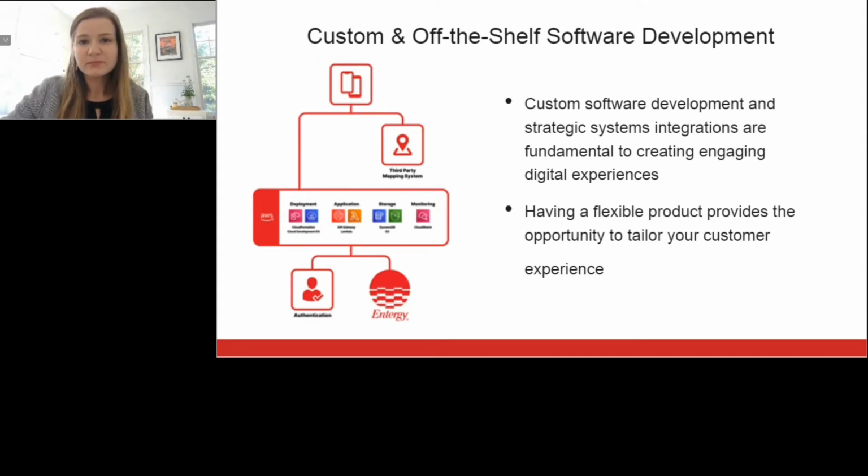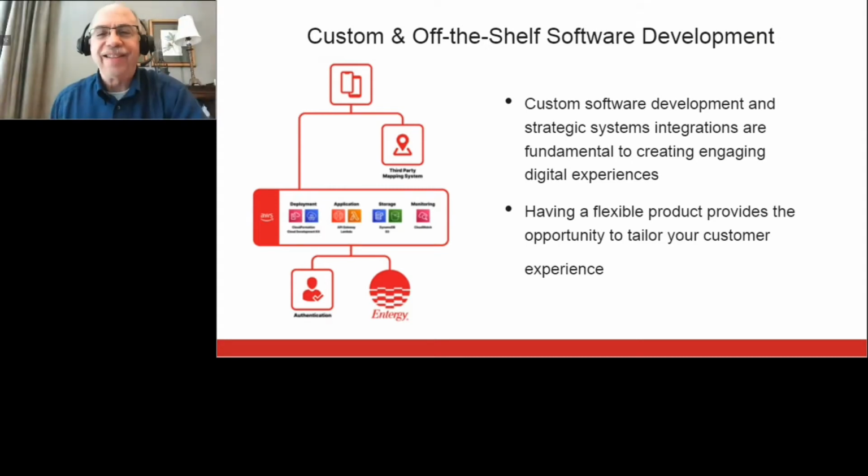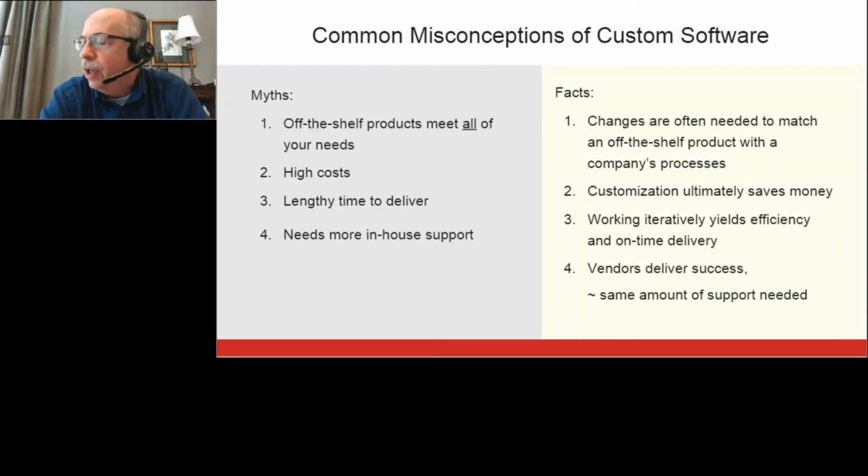Very good. That last part I know is going to resonate with a lot of our audience today, so that's very good. Let me go to the next topic, and I think, Susan, you wanted to speak to this one. This is related to the common misconceptions of custom software. Susan, you can go ahead.